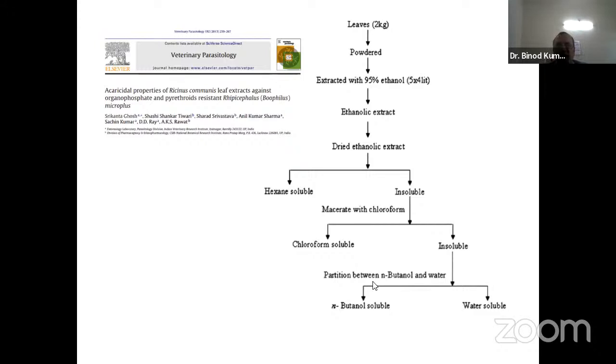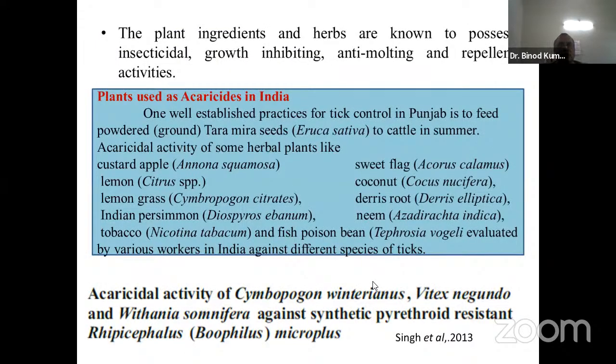Ghosh lab, where they used Ricinus communis for the fractionation and identification of the extract. They used the leaves of this plant and did serial fractionation. Initially they extracted with ethanol, and finally in different mobile phases, some in the organic phase, some in an insoluble phase, chloroform phase, butanol phase, and every phase had different kinds of compounds, maybe flavonoids, glycosides, alkaloids, tannins. So they were extracted and then tested.